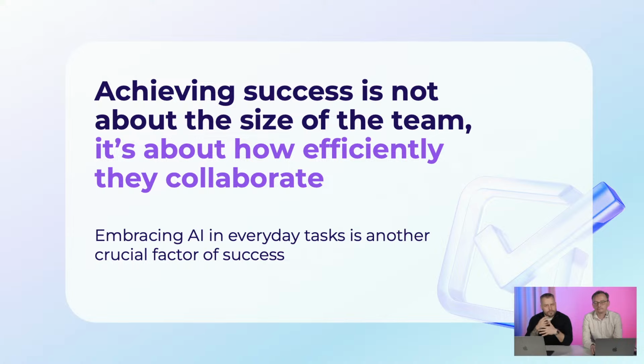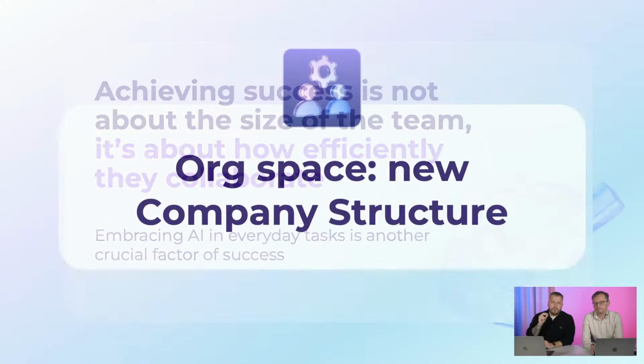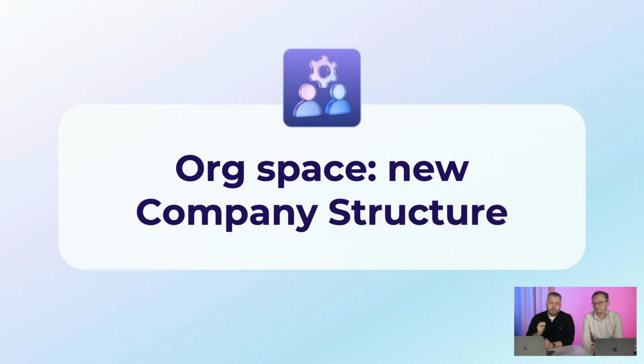Before we start talking about the new things as well, we need to understand that it's not about the size of the company, it's about the efficiency, how they communicate and how they collaborate. Companies come in different sizes, they can be small, they can be big one and huge. Everyone has their own problems, and it's all about efficiency.